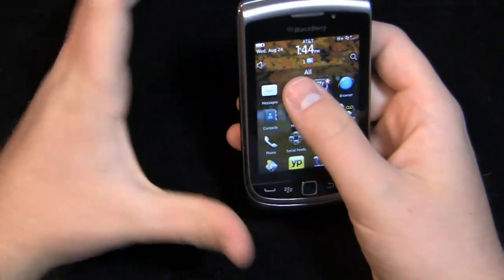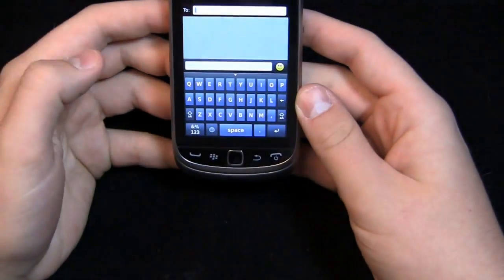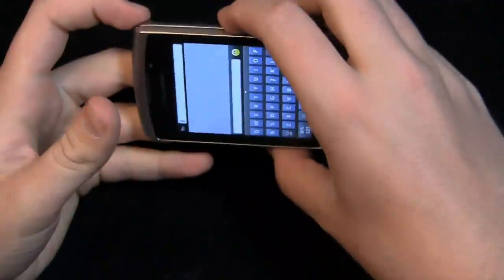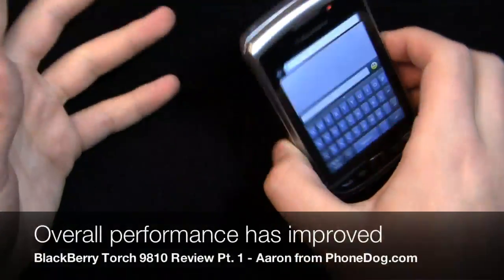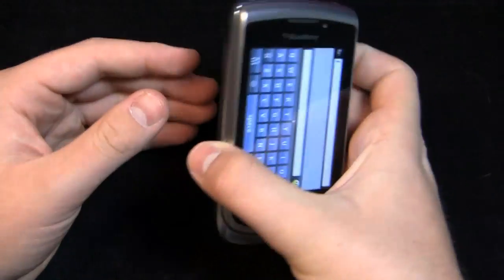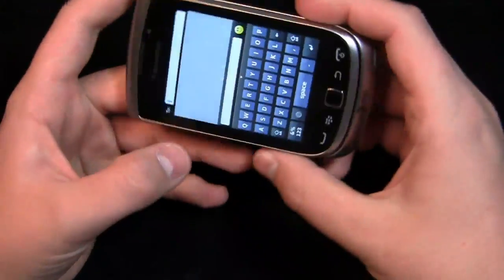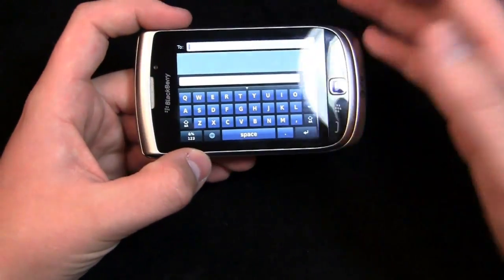Let's take a look at text messaging on that note to see how the keyboards perform, and then of course open that up, and you can just see how quick everything loads. I mean, I think it's a noticeable difference. I know it is a noticeable difference from the 9800 and BlackBerry 6. So you can see the on-screen keyboard's been changed as well. The keys look slightly different, and of course you can use it in portrait or in landscape.